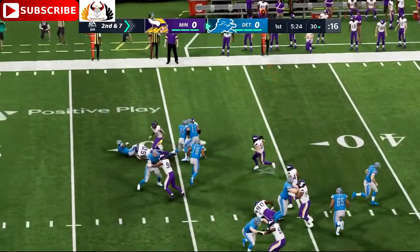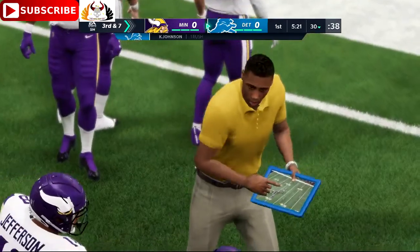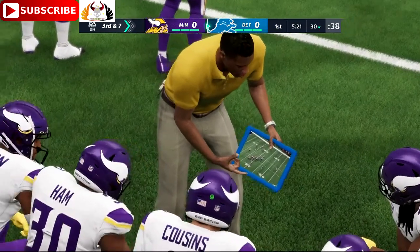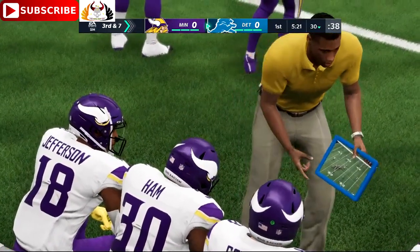They'll run for the first time with Johnson, looking for a crease, can't find one. Stopped at the line of scrimmage. I know that speed is the hallmark of today's NFL game, but the key to good rushing defense is still having your linebackers set the edge.